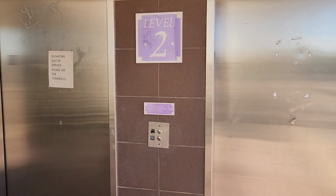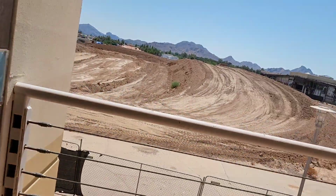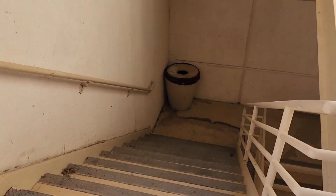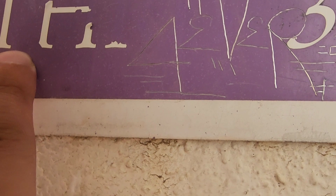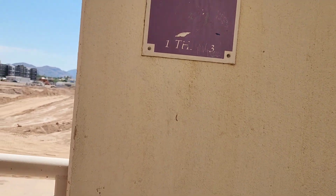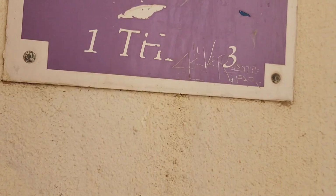While I'm still on the topic of the color displays for the levels, this one's purple. This one over here is purple. But yeah, we're on the second floor now. And they also left a stray trash can down here for the middle floor, which is interesting. Stair E, roof access 1 to 3. I can't read that. That's weird. 1, 3, something in between the two. 1 to 3 probably, or 1 through. Oh wait, it says 1 through 3. I see the R and U here.